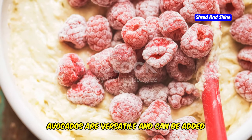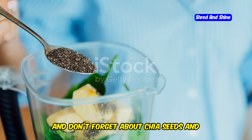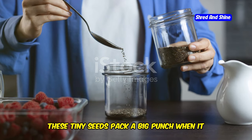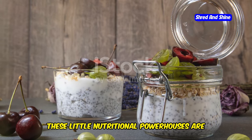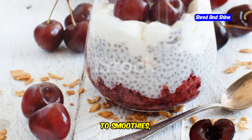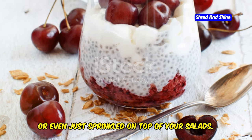Avocados are versatile and can be added to many dishes. And don't forget about chia seeds and flax seeds. These tiny seeds pack a big punch when it comes to fiber content. These little nutritional powerhouses are packed with fiber and can easily be added to smoothies, yogurt, or even just sprinkled on top of your salads.